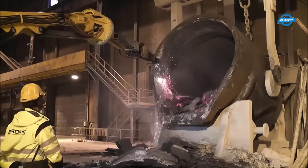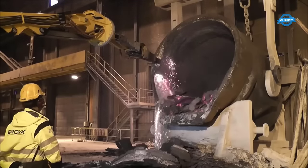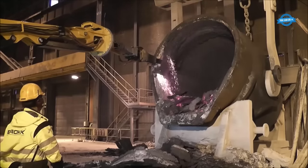Heat resistance. The machine is designed to withstand high-temperature environments commonly found in metal processing plants. This heat resistance feature enables it to start work early, reducing downtime.